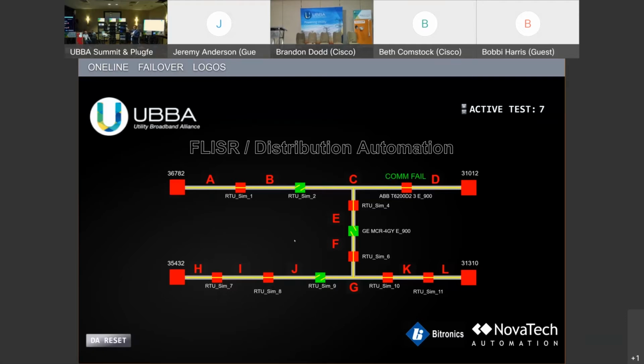We'll be communicating with each of these UE devices, and then they are either talking to a physical piece of RTU equipment, or Novatech also provided two Orion MXs that are emulating RTUs for us as well. So all of the reclosers that you see out there are either physical or simulated reclosers running on the network. Anybody have any questions about what we're going to be showing today? And we're going to be going over the Failover schemes again.